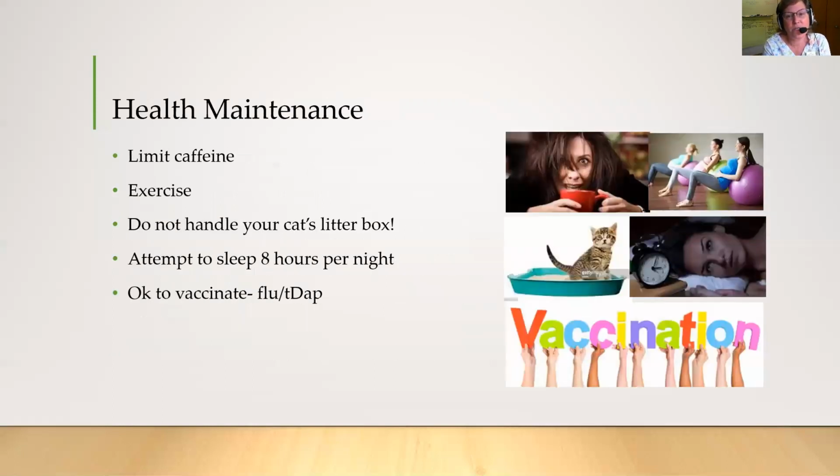As far as health maintenance, what you can do during your pregnancy, caffeine is okay to drink when you're pregnant. We just ask that you limit it and maybe modify your intake a little bit. It's okay to exercise. Whatever you did before is okay to continue to do as long as you're not causing harm or trauma to your abdomen area. And if you didn't do it before, it's sometimes hard to start that kind of exercise during your pregnancy. But if you've always been a runner or a fast walker, it's good to get that kind of exercise in.